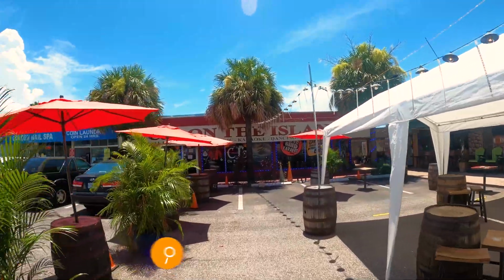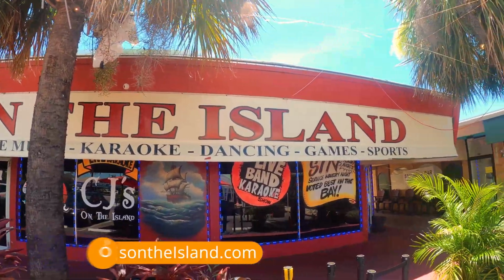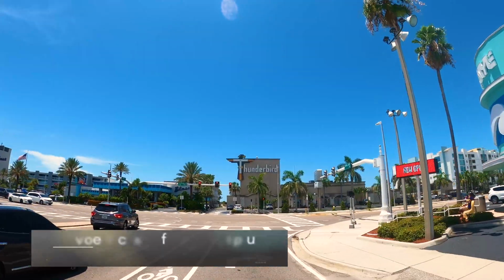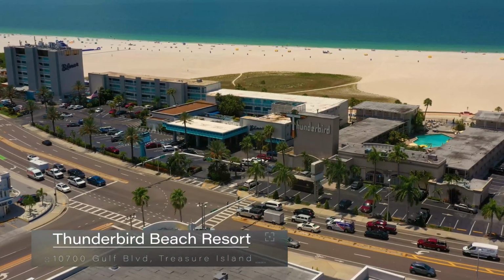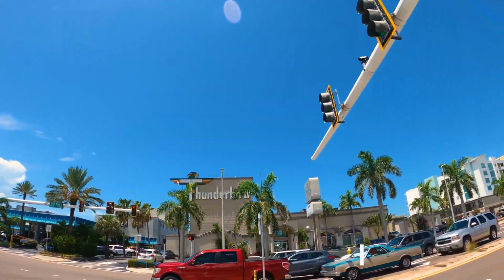CJ's on the Island is a family-owned sports bar featuring a game room, live bands, DJs, and karaoke. Next door is Gigi's Italian Restaurant, both located close to the beach. Central Avenue ends at the Thunderbird Resort, a historic landmark of Treasure Island. We now head north towards Madeira Beach.